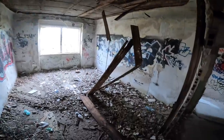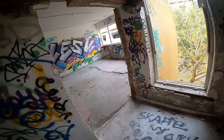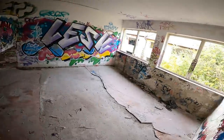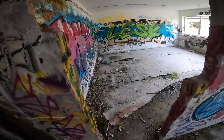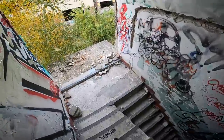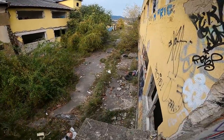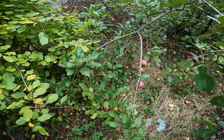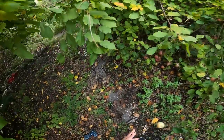Ooh. To be honest, I don't like these walks through these places because you never know what's behind the corner. I mean, I almost stepped on a sleeping guy 10 minutes ago. Snacks for later.